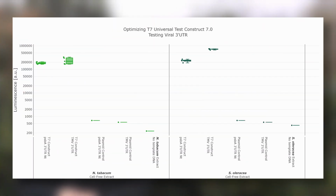Finally, for the 3' UTR, we went through several iterations of the DBTL cycle, which allowed us to identify the most efficient one, the tobacco mosaic virus UTR. With this data at hand, we built the 7th and final version of our universal test construct. The 7 rounds of designing, building, testing and learning made it the most optimal construct for chloroplast cell-free prototyping.